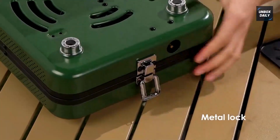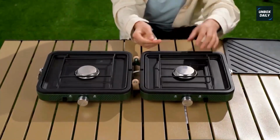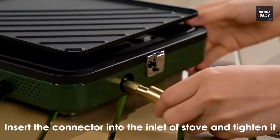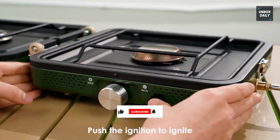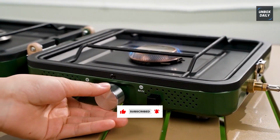Made of sturdy stainless steel, the stove is highly durable but folds down neatly into a carrying bag for easy transport. This is perfect for tailgaters, campers, or outdoor entertainers who want the option to grill and griddle in one compact setup.